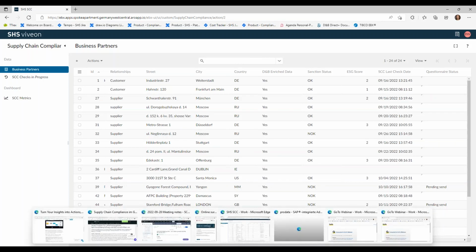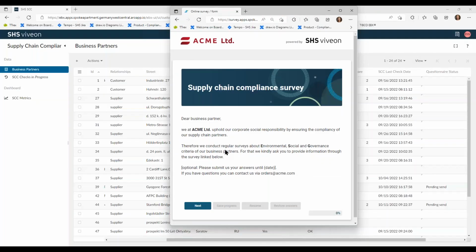So I would like to show you what the questionnaire looks like. The supplier receives an email with a link for the questionnaire. All he has to do is click on that link, and he gets to this landing page. Here he gets a brief explanation on what this is. We just took this as an example, as a logo for the company that the supplier receives this email from, and of course our logo as well. So he sees where it's coming from.